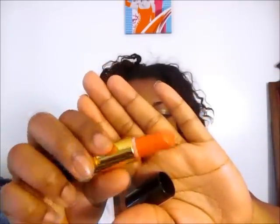It looks like this. This one is going to be called Pink in the Afternoon. I love this lipstick. This is by Revlon as well. And this is a cream. And Pink in the Afternoon is very gorgeous. And this is it right there. Love this color. This is Pink in the Afternoon.